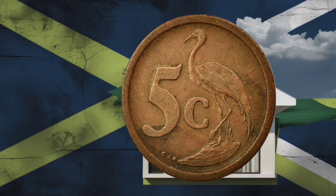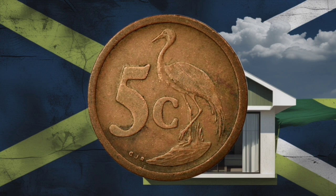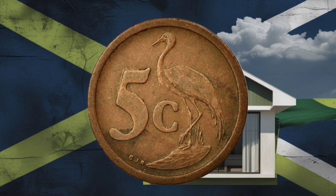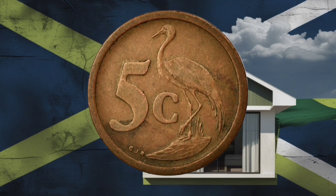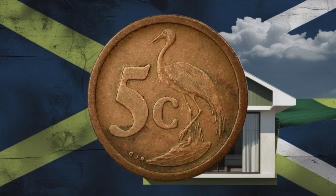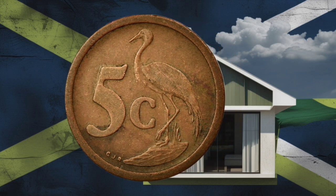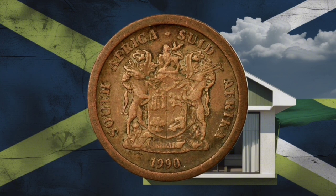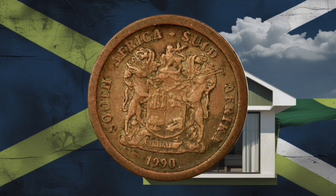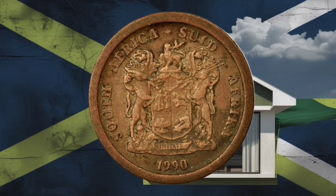Many collectors are now turning toward coins from African nations, recognizing their underappreciated beauty and historical depth. The 1995 cents is part of that trend, gaining recognition in international auctions and exhibitions. So whether you're a casual hobbyist, a serious numismatist, or just someone curious about hidden treasures, this 1990 South Africa 5 cents coin is a fascinating piece worth exploring. Keep an eye out. You might just be holding a piece of history in the palm of your hand.